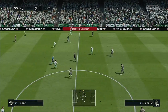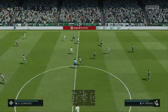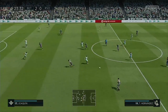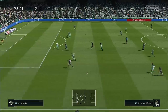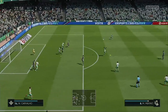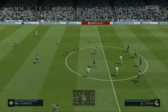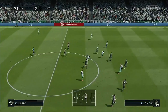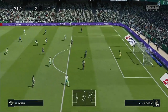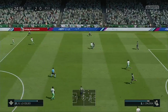Marc Bartra. Guardado. Andres Guardado. Theo Hernandez. They've got numbers in this attack, and it looks dangerous. Cleared away by the defender. Canales. Carvalho. Guardado. William Carvalho. Looking for teammates in the middle, and the defender is able here to control the ball and clear.